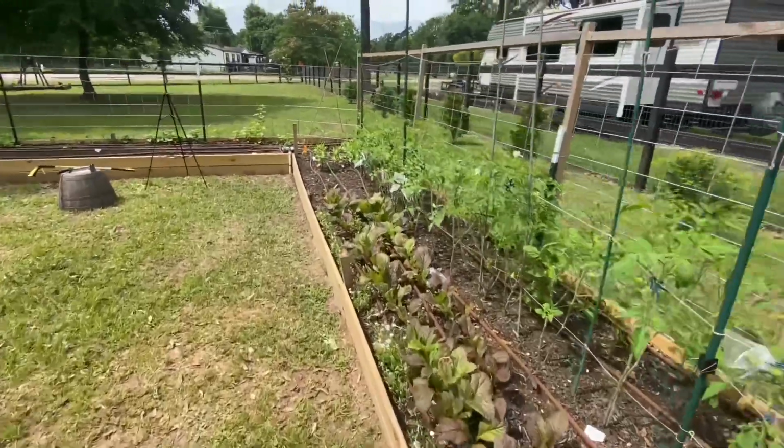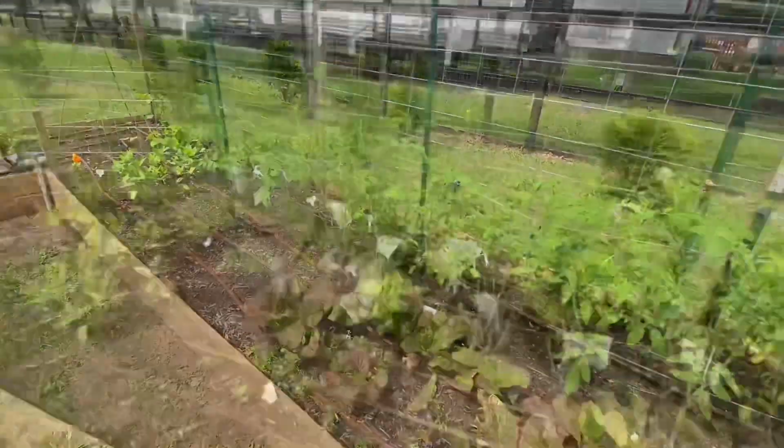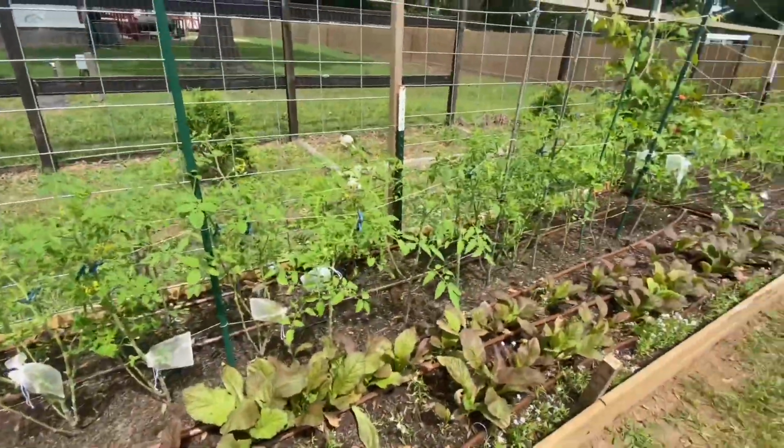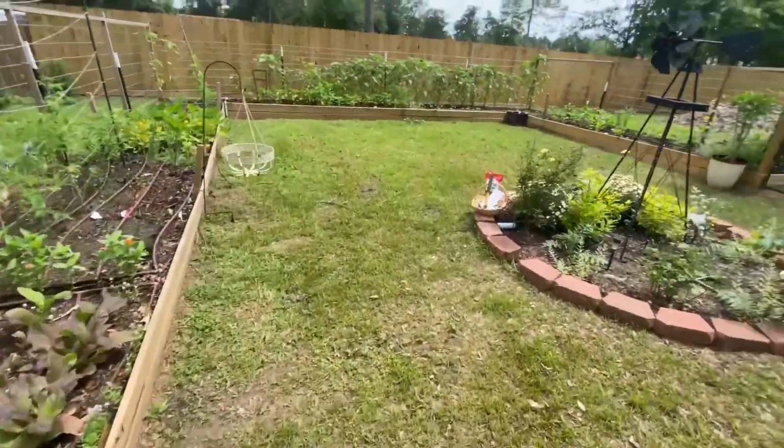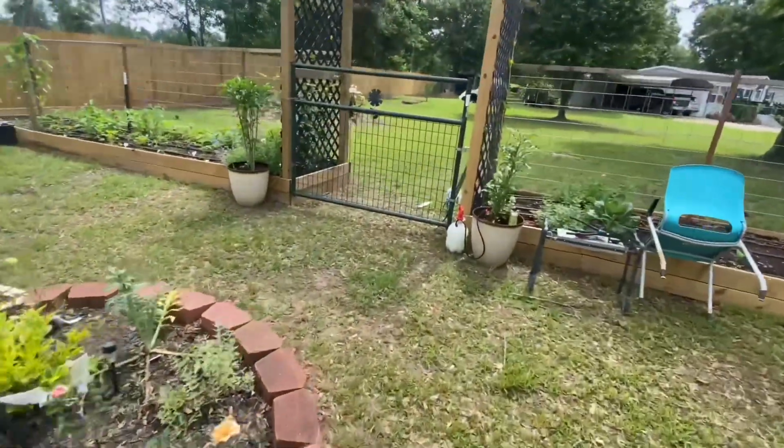I will fertilize. I did bring out a bag of fertilizer, and I'll go ahead and fertilize all the tomatoes and some other things while I'm out here. And all the radish are picked, and I think I'm gonna have to pickle those because those things are so darn spicy. Oh my gosh, so spicy.